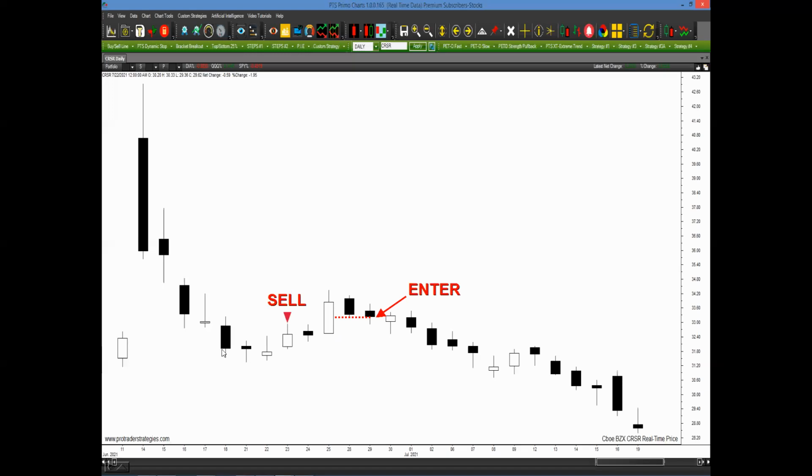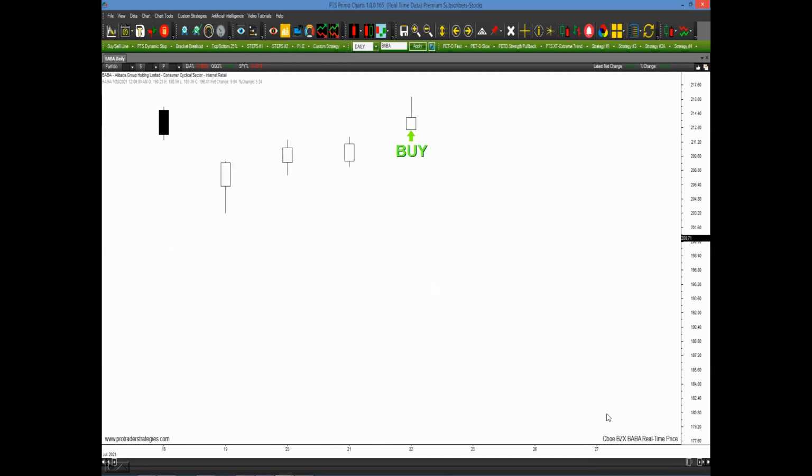Remember, when a bar closes in the top or bottom percent of its range, it's telling you it wants to go either higher or lower. But when it closes in the middle, it's really not giving you any clue. And as you can see, it didn't do anything. But when it closed in the bottom here, that was our sign to jump on board, and now we can sell.